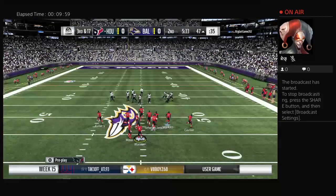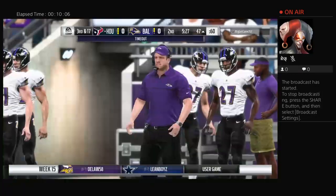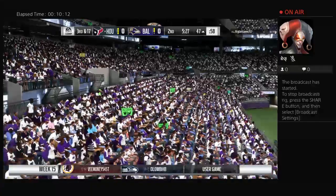Gonna need something special here on 3rd and long. After that sack, what does Watson have in his arsenal? Come back, come back. And now the Raven defense going to call a timeout. They'll have 2 remaining as we step aside here in this second quarter.